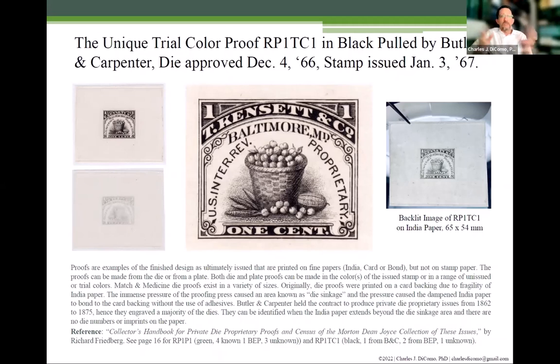You can see it is on India paper. I backlit the image on the right. It is 65 by 54 millimeters. That's the entire piece that has survived. There was a little bit of indentation around, if you look at the upper left, where you can see it was impressed. That is known as die sinkage. That's the pressure of pushing the die onto this India paper on the press, which is dampened India paper.